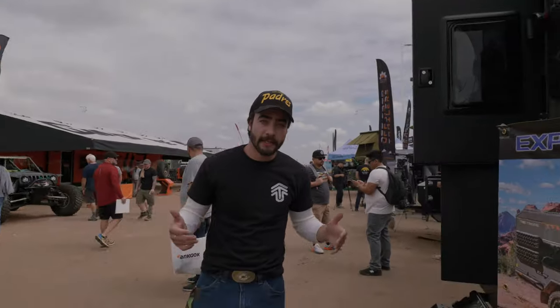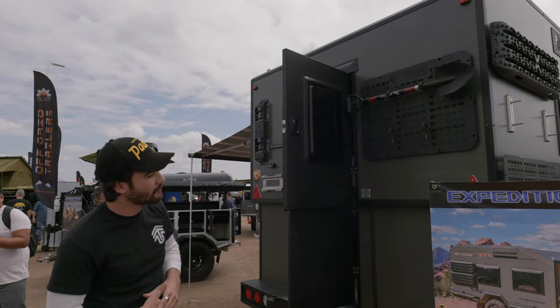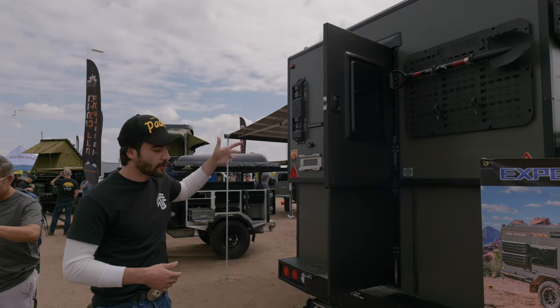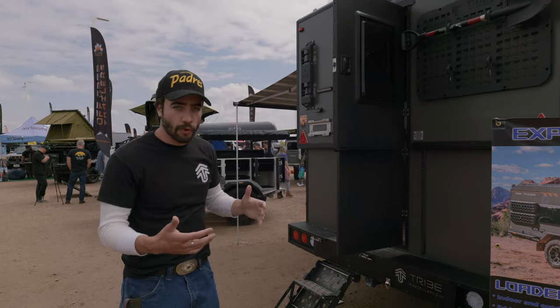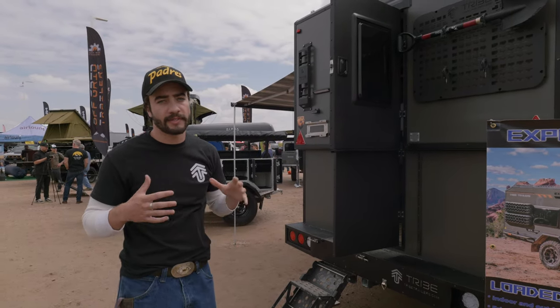As we work our way back to the back of the trailer, something that's really cool is this big Molle panel. You can put your shovel or your axe. You also have a little ladder there to flip down to get up to be able to service it. Name of the game for us is storage and serviceability. So you can get through the trailer, service everything, but you also have a ton of storage.